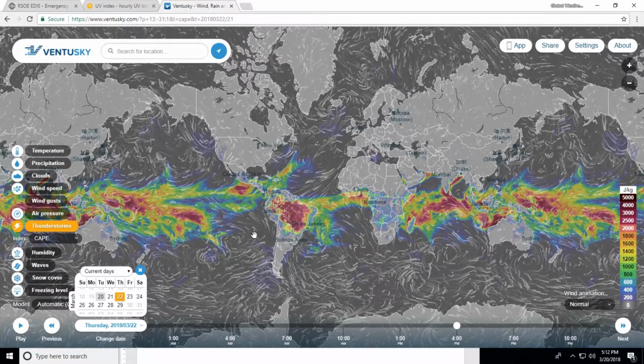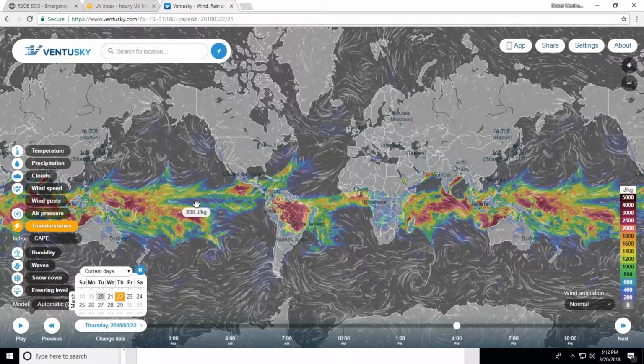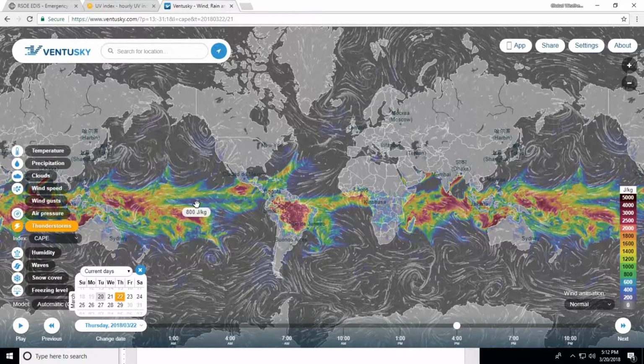So it's a good map to look at. So we know the equator or the tropics are very active on here. But again, it's something to look at, and then you can play with the different aspects. But again, Ventusky is a great site. I like it. We're going to be looking at more further in future videos, and we're going to proceed with the next thing coming up. Thank you.